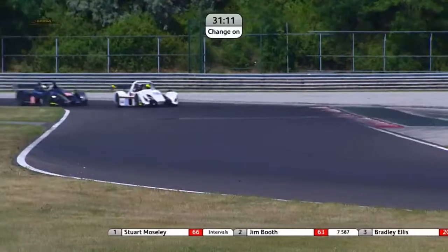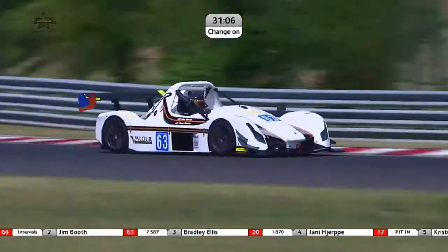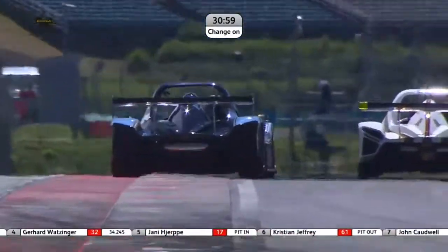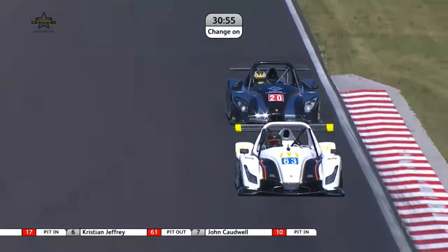Yeah, this is a twisty one for the V8. Lots of second and third gear throttle zones. Ellis off the circuit there again. There will be a track limits warning. He really does need to manage that. Yeah, I mean, it's been 4 times in the last 2 laps for Bradley Ellis.